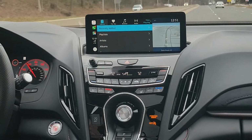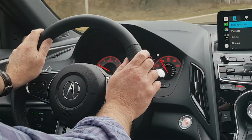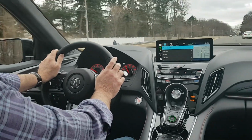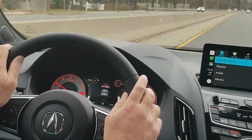Oh, by the way, that was a lane departure warning. Jordan, you want to tell everybody about that? Yeah, so the vehicle comes standard with the full Acura Watch suite. There it is. It's going to have the road departure mitigation. Actually, it's kind of hard to see. Let me. There we go. Oh, you just missed it.